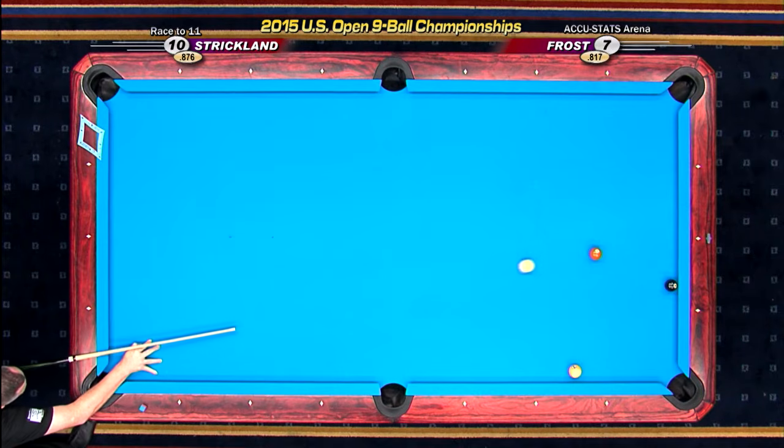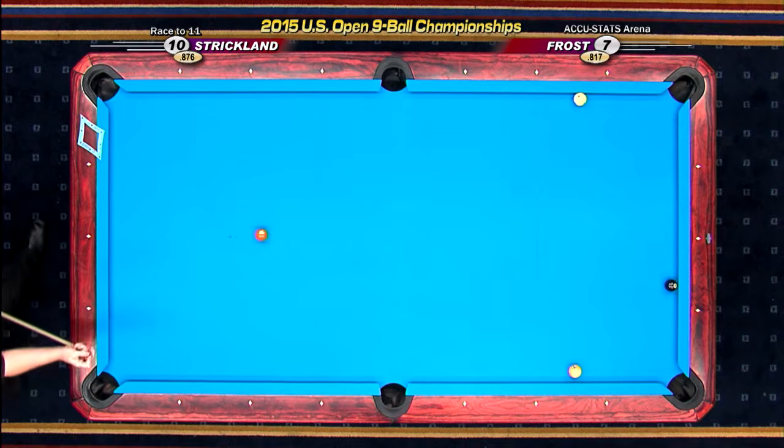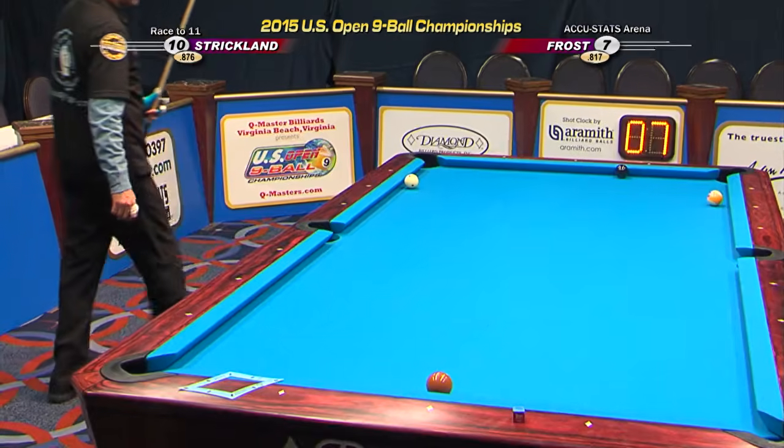He's cutting it. Oh, he's playing it safe back. Again, same thing. Oh, look at the nice speed shot on this. Yeah, very good, Scott.